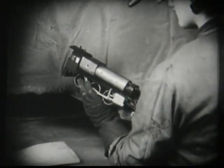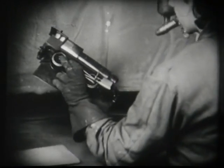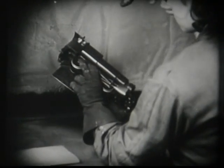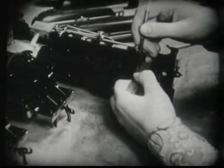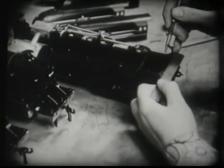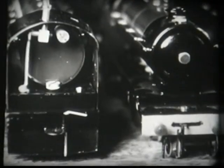After the test, the color is sprayed onto the boiler. Even in this operation, correctness is necessary. It would never do to have a maroon-colored model of a Great Western locomotive. Painting in the different colored lines on the boiler, engine cab and tender is done by hand. It is called lining and calls for exact precision.